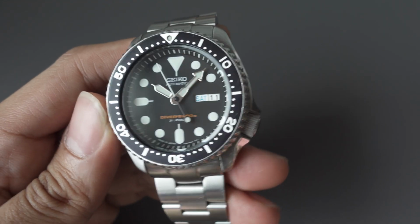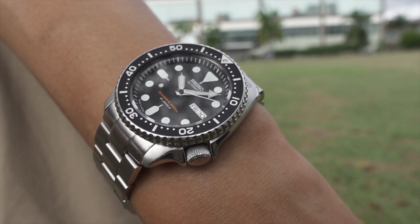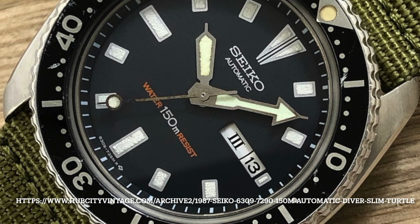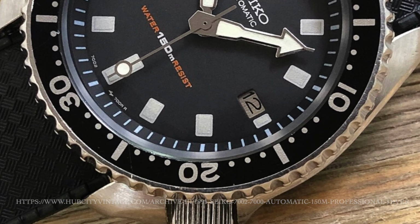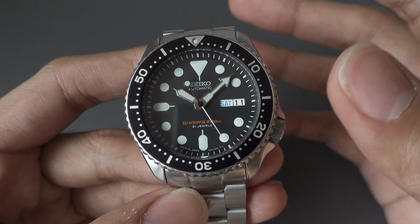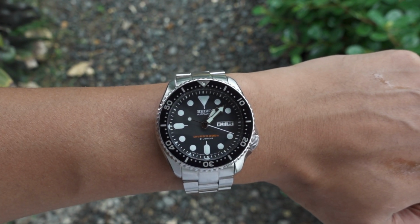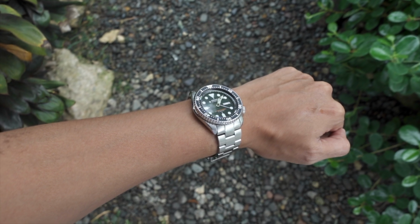Okay, so going back to the SKX007, this is a 42.5mm dive watch with a spell. It just mesmerizes the user. I mean, this case design has been tested for a long time, from the 6309-7290 Slim Turtle to the 7002-7000 series. This watch is the final evolution of those watches. Of course it's going to feel refined, but this is where I personally think the SKX007 has an edge. It's that even if you have small wrists like me, you can pull it off. There's a reason why there are modding websites specifically for SKX watches only, because this watch is that good.